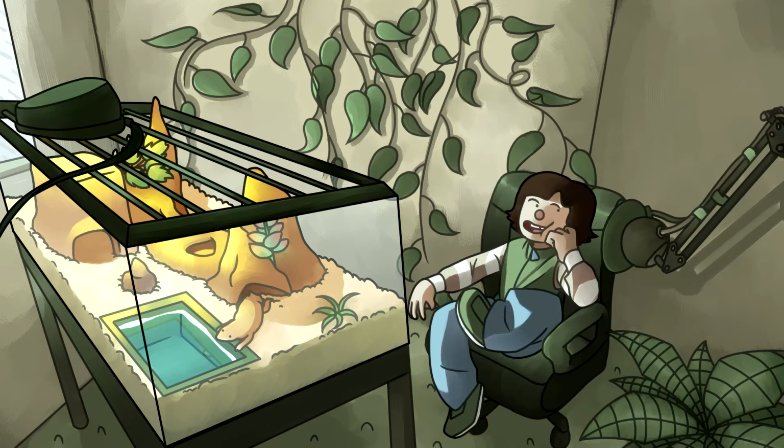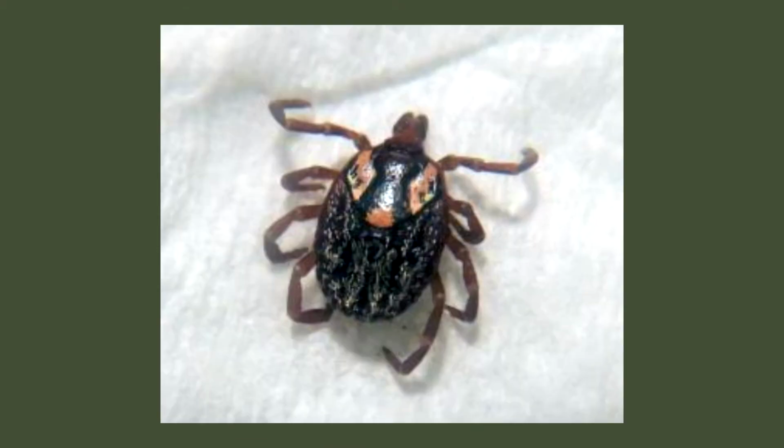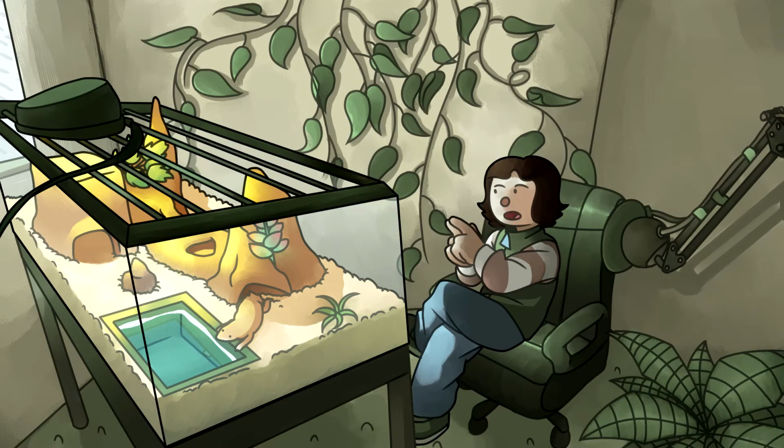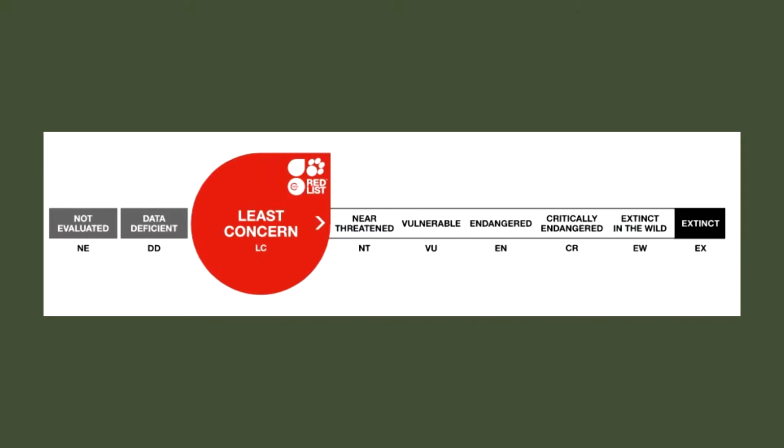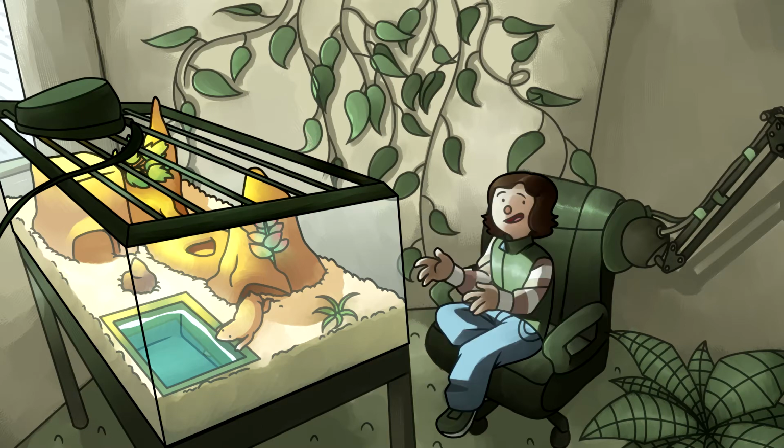Aside from that, they're sometimes seen with a tick known as Amblyomma vikirri, which is a parasitic insect that tends to reside in rocky areas. They attach to the area around the skinks' ear holes. The IUCN Red List marks the species as least concern. Nice! Though their population is decreasing. That's definitely due to land clearing. Thankfully, those have been isolated instances, though, it's still cause for some concern.